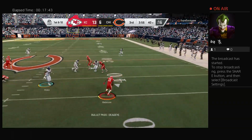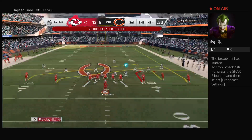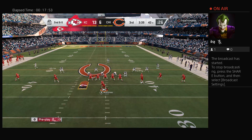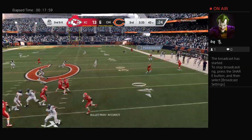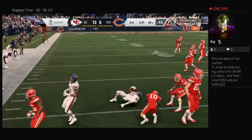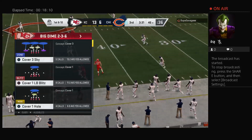Mahomes now on 1st down. It's complete on a bubble screen. That's Robinson. That throw good for 4. It's 2nd down. To throw again on 2nd down. Mahomes. Well, this is intercepted, intended for Hill. But it's Clinton Dix with a pick. And they will set up shop at their own 46-yard line.